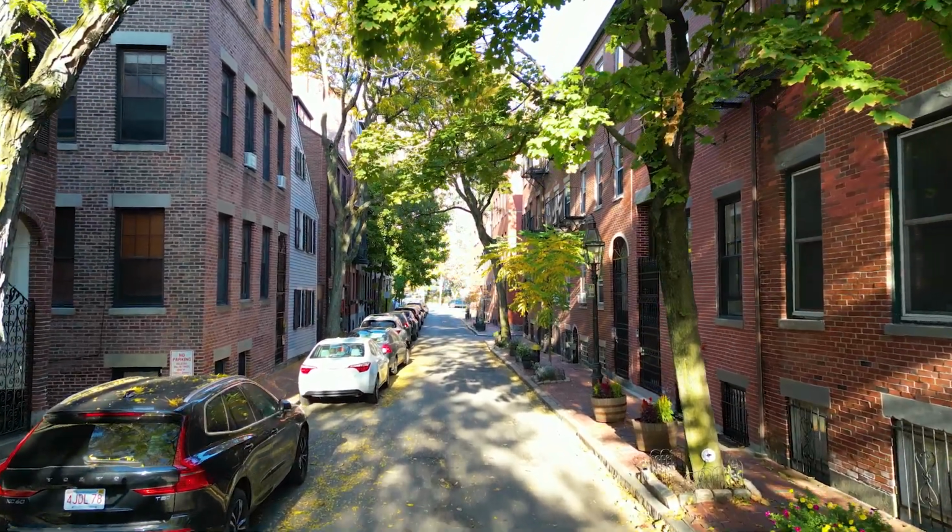One of the things about Bay Village that I really appreciate is that it has a really true, pure, quintessential quality of retaining a lot of the 1800s Federalist style architecture, and it's been well kept.